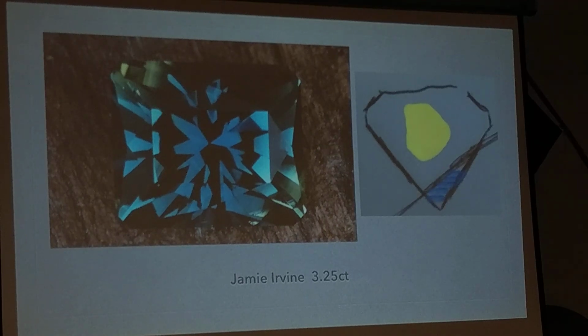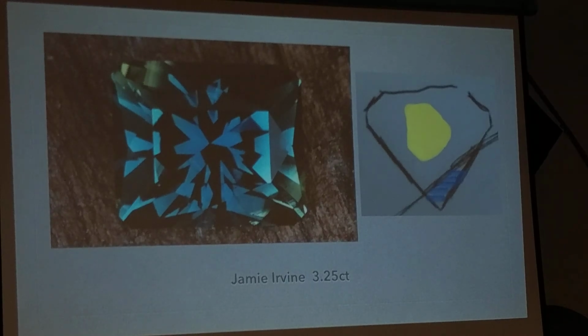Australian sapphire. Wow. Now, this one flipped my thinking. Buddy Jamie Irvin, he's an Australian cutter. You'd only know him if you happen to be on Facebook in the same groups of stuff. He works down in Australia. He pretty much does only sapphires.